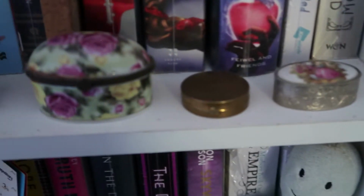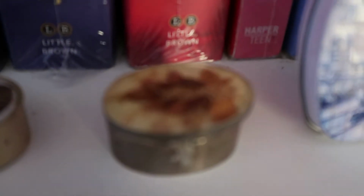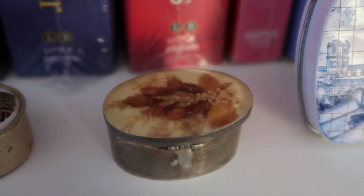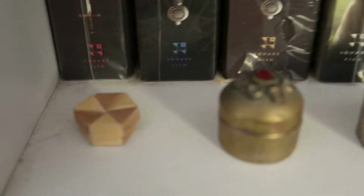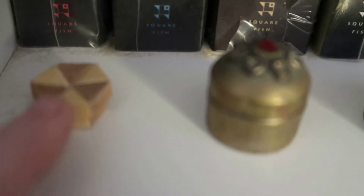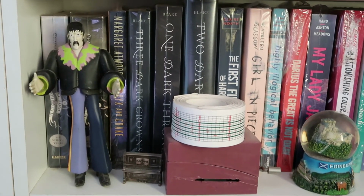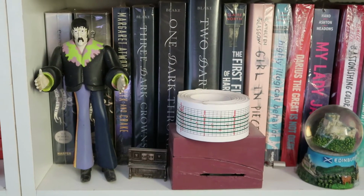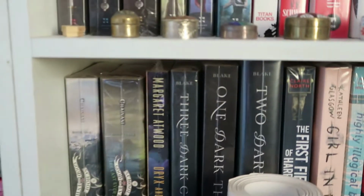And also my boxes. Look at this one. So cute. So this one I made with my own hands. Look how small it is. Don't mind the dust. So we come to the next one. We encounter a very cartoon John Lennon. I'm gonna take him away a little bit.